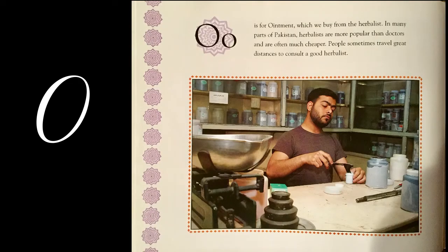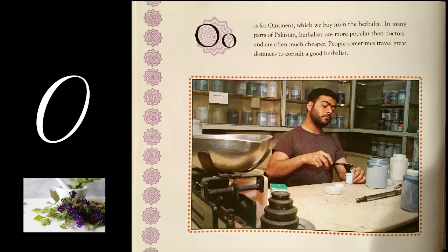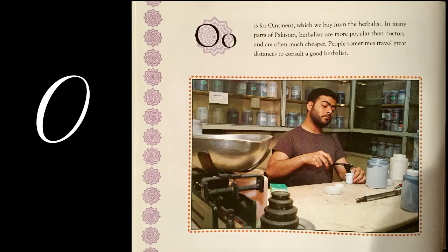O is for ointment, which we buy from the herbalist. In many parts of Pakistan, herbalists are more popular than doctors and are often much cheaper. People sometimes travel great distances to consult a good herbalist.